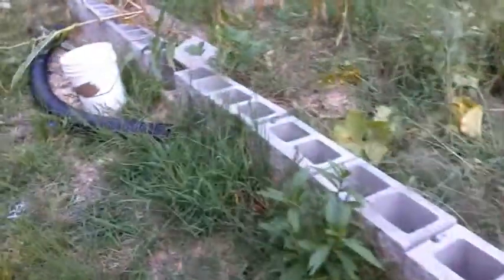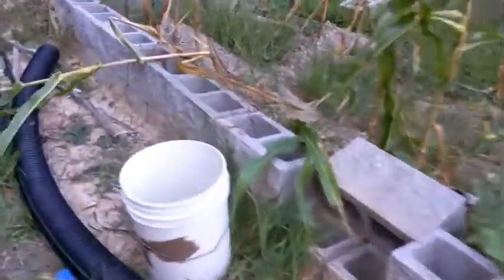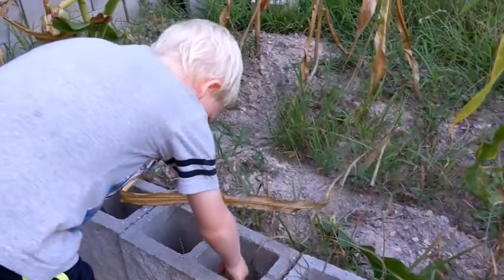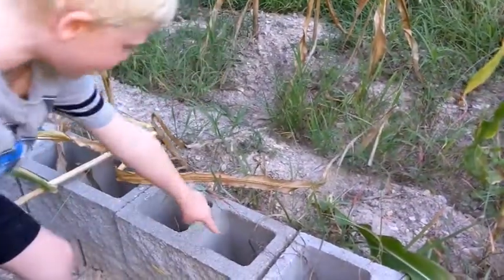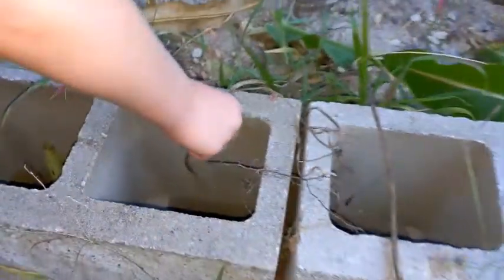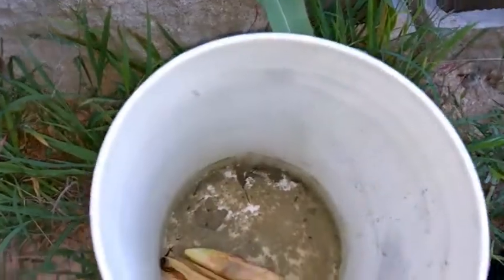Anyway, back to the ringneck snake. So we got him out. Yeah, you can let the green anole go. Goodbye, green anole! Mom, he got it on the vine. Look at him. He's hanging up. Oh, no, he's not upside down. Oh, be careful. I'm just going to break it off.